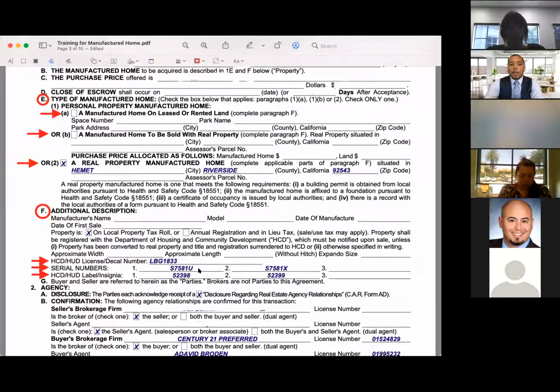This should have been supplied for you where? Where would you find the additional description information, Rosie? Rosie's there, she's paying attention. The additional description, this information, the serial numbers, the HCD, I represent the buyer. Where would you find that information? I didn't give out a $10 gift card, and all of a sudden I got no response. Talk to me, Megan.